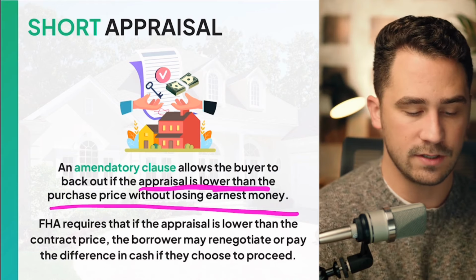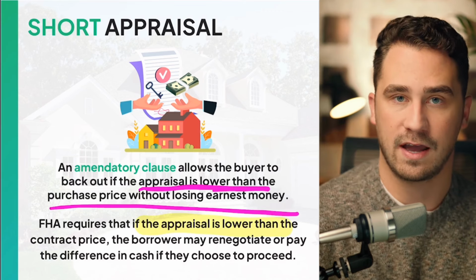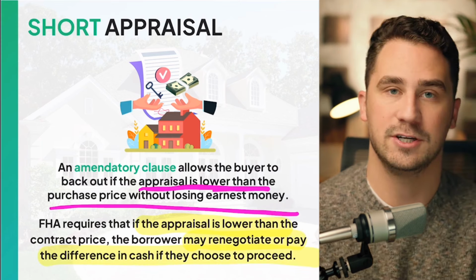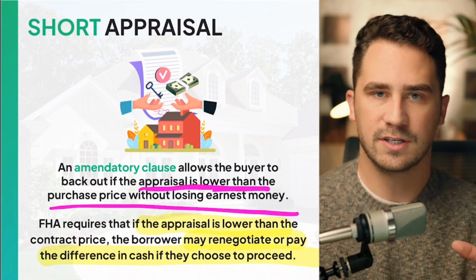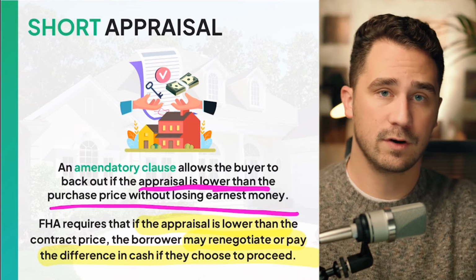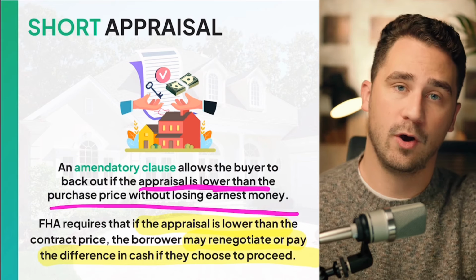Okay. So FHA is going to require that if the appraisal is lower than the contract price, the borrower may renegotiate or pay the difference in cash if they choose to proceed. So something to really keep in mind here with short appraisals is that the lender isn't going to cover that gap with a loan for you.